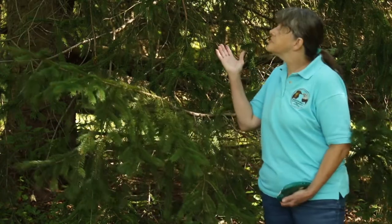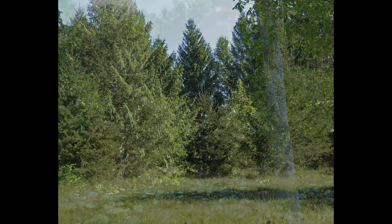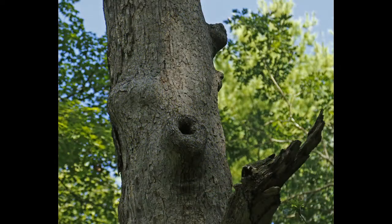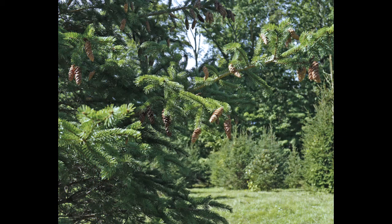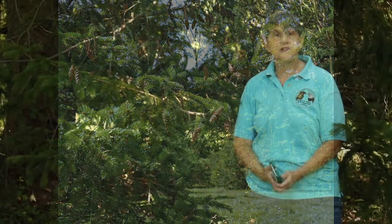Hello, our next owl is quite often found in this type of habitat, a coniferous forest. Cone-bearing trees. This little bird likes to nest in these trees. Also, maybe in a hardwood tree where there's a nice hollowed out cavity for them. Their method of protecting themselves is actually called playing pine cone. And our next clue will be what this bird sounds like.